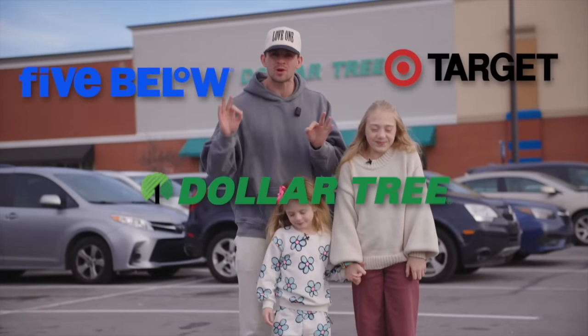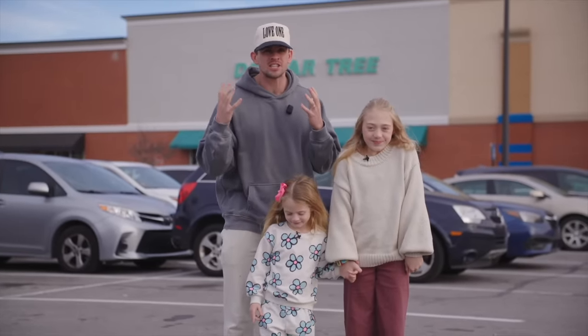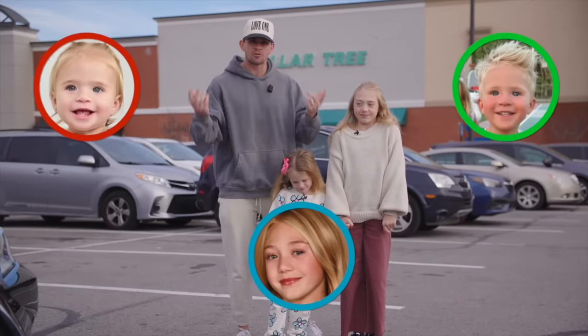So we're going to be going into 3 different stores. Posie will actually have 2 chances at each store to carry as much as she wants, but I'm only going to let her keep 1 thing from each store, and she has to give the rest of the stuff away, either to her siblings, her friends, or to you guys.